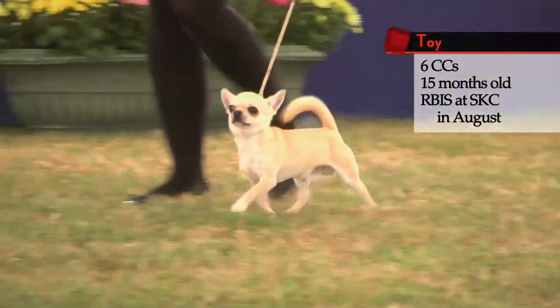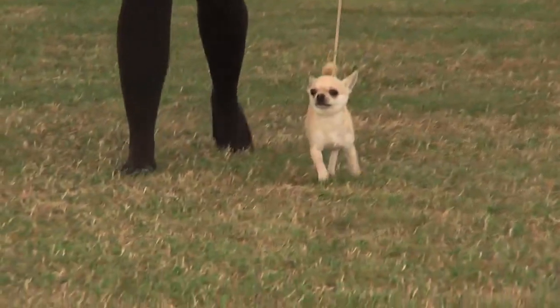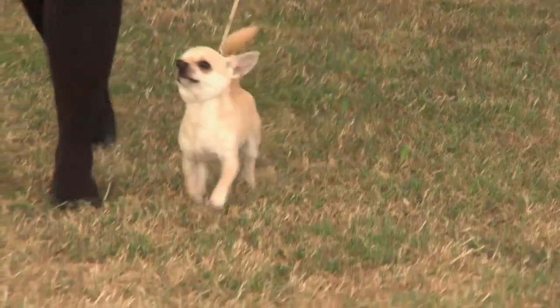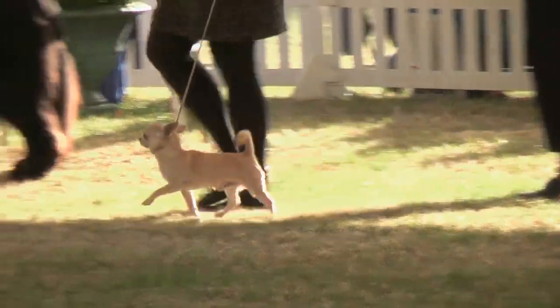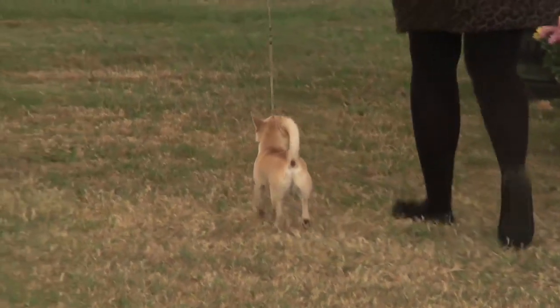Aptly described as cheeky and with a saucy expression. The breed derives its name from the Mexican state of Chihuahua, where the breed's earliest specimens were found. It's believed that they were used in religious ceremonies and were pets to the upper classes. Put your hands together for the smooth coat Chihuahua number 257.